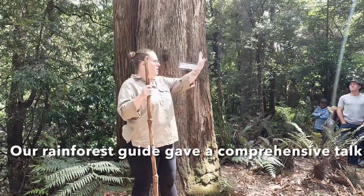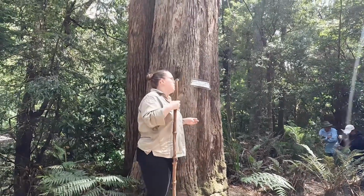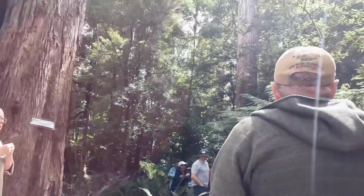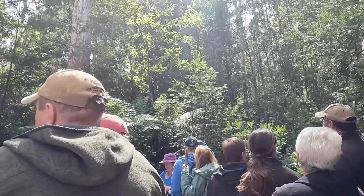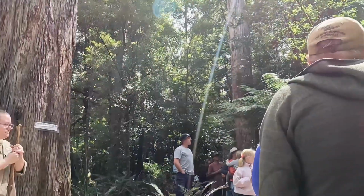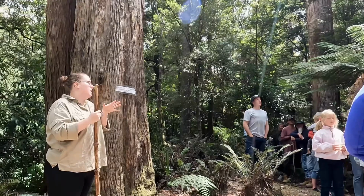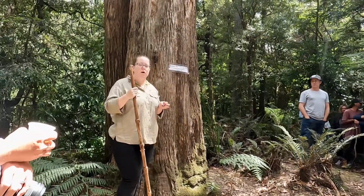Just behind us here we have some lovely myrtle trees. So if we have a look at their leaves, they're about the size of our pinky fingernail. They are the smallest leaf of any of the trees that we're going to see today. In the springtime they put out all of their new growth and we get the lovely autumnal colours.